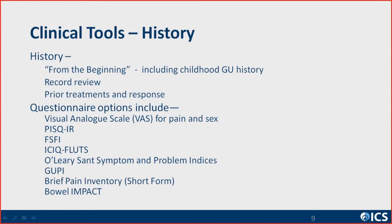There are multiple published questionnaires available, but in our three clinics, we use selections of the Visual Analog Scale for Pain and Sex, the PISQ-IR, which is the Pelvic Organ Prolapse Incontinence Sexual Questionnaire, IUGA Revised, the FSFI, the Female Sexual Function Index, ICIQ-FLUTS, International Consultation on Incontinence Questionnaire, Female Lower Urinary Tract Symptoms, the O'Leary-Sant Symptom and Problem Indices, the Genitourinary Pain Index, the Brief Pain Inventory Short Form, and the Bowel Impact Questionnaire, which is Initial Measurement of Patient-Reported Pelvic Floor Complaints Tool.